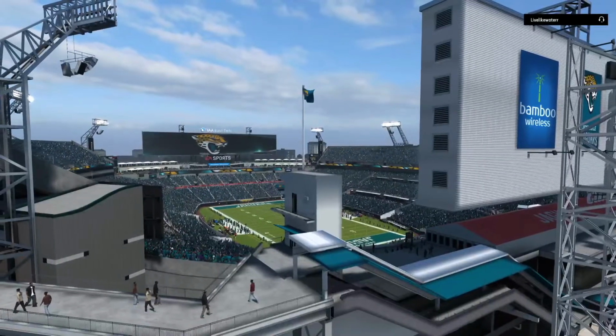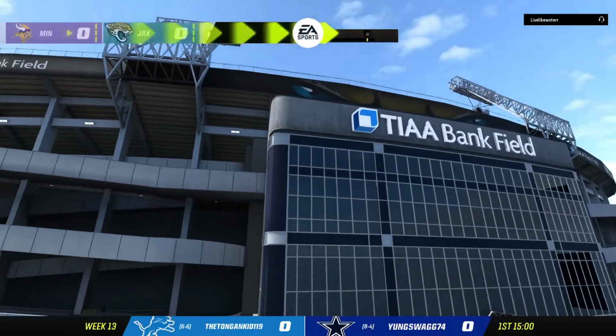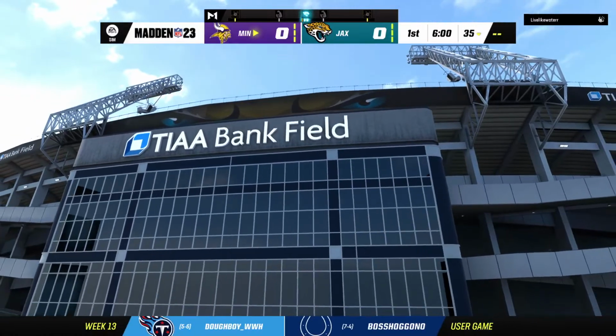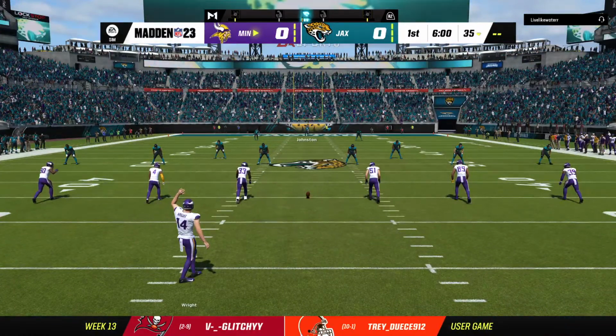December snow blanketing much of the Midwest and Northeast. What a perfect time to be in the Sunshine State as we welcome you to TIAA Bank Field in Jacksonville, Florida. Today we've got a Week 13 matchup for you here between the Minnesota Vikings and the Jacksonville Jaguars.